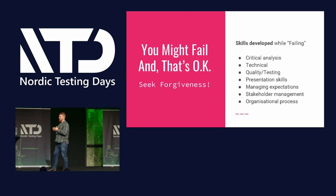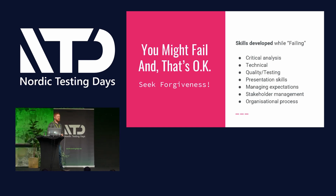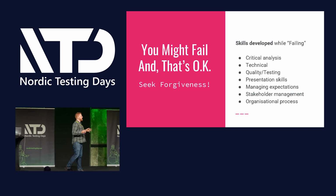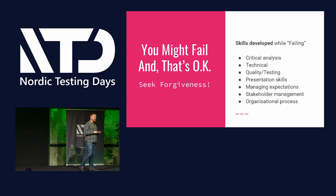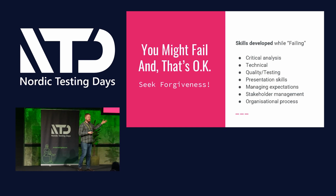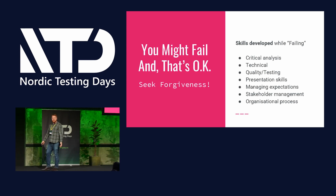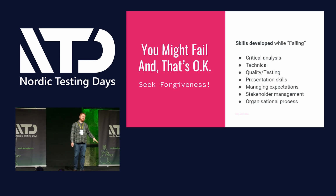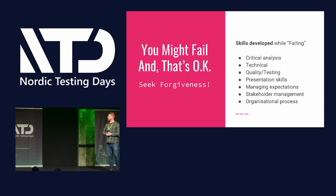And here's the thing, I'm not going to lie to you, you might fail in doing all of this. But that's absolutely fine, because it's not really failing anyway. As we look to persuade people, we develop so many skills in critical analysis, technical skills from those proof of concepts, in quality and testing, presentation skills. If you're going around and seeking maybe forgiveness because you're going to try and do something without permission, you're going to have to present that work to people. So you're going to build those skills.